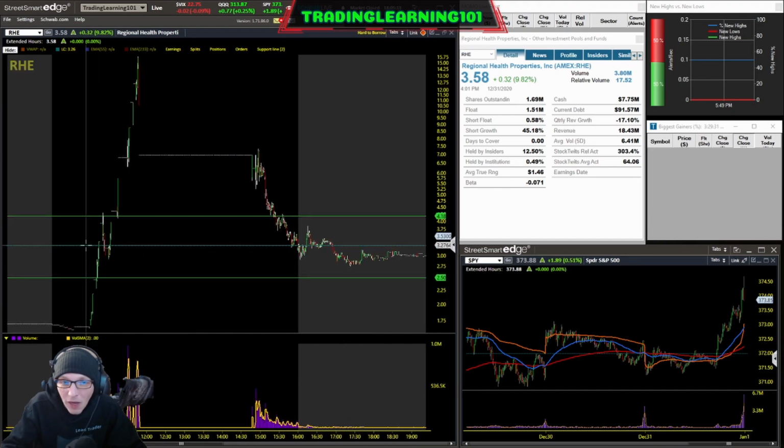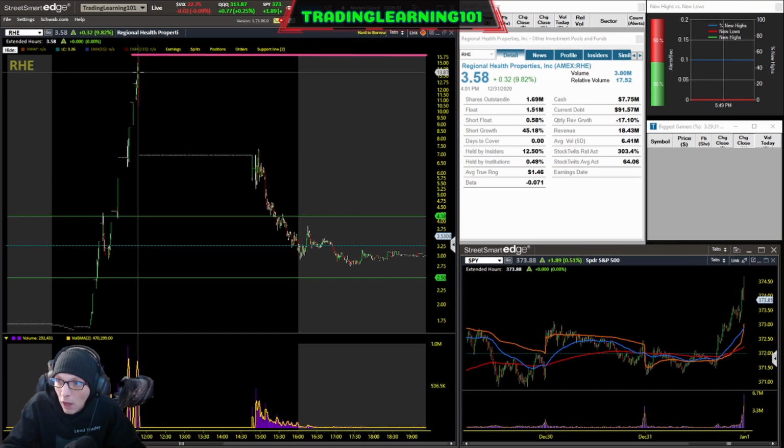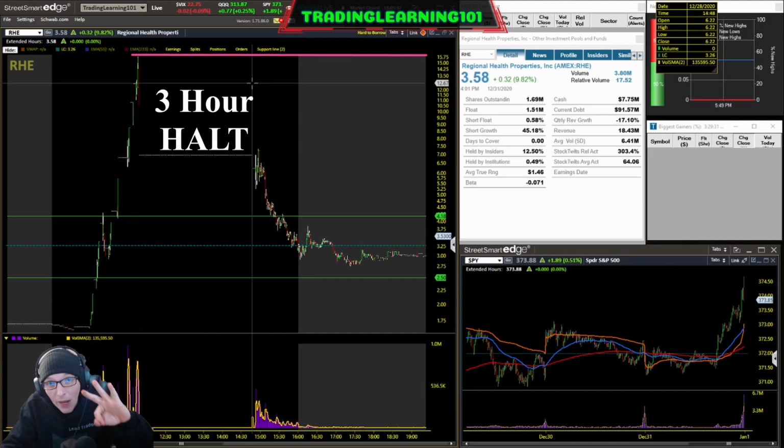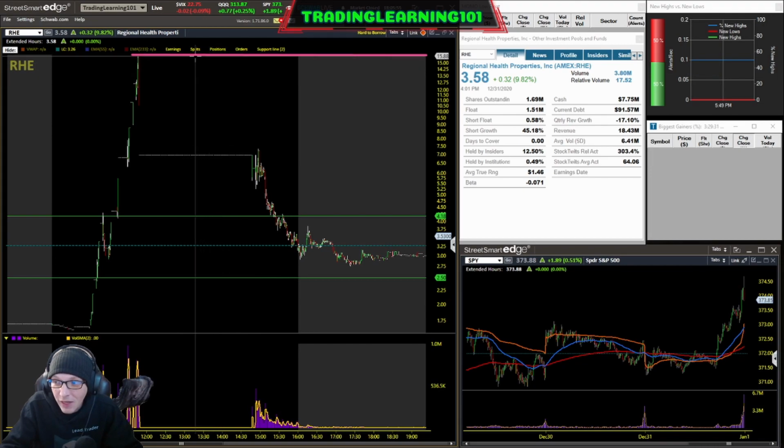And if we zoom in on this, it ran all the way up and then it topped out at $16 right here. Then they halt the stock. They halt it at 11:50. They reopened it 3 hours later at almost 3 o'clock. It was at 16. They reopen it at $5.70. Pops up to 7.32 and then it sells off for the rest of the day.